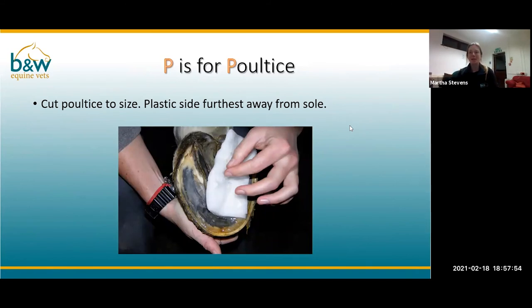Fine. So P is for poultice. I suspect, having seen foot abscesses, you guys have probably all seen poultices in the flesh. Poultices essentially help to draw pus out of a foot abscess.